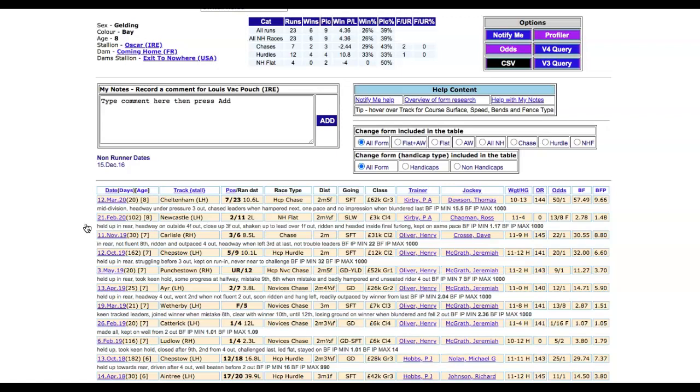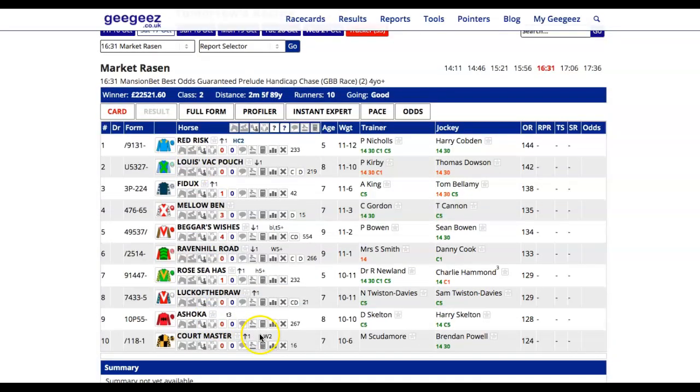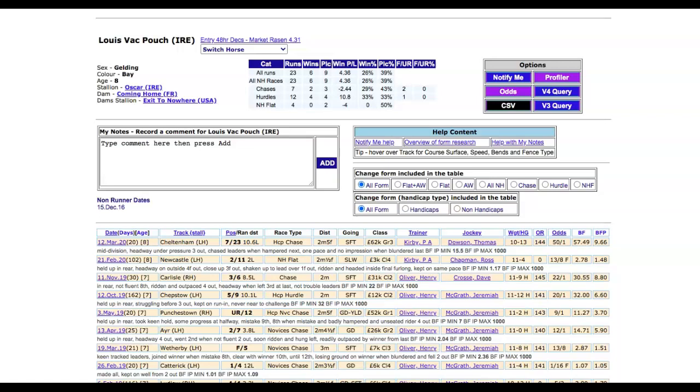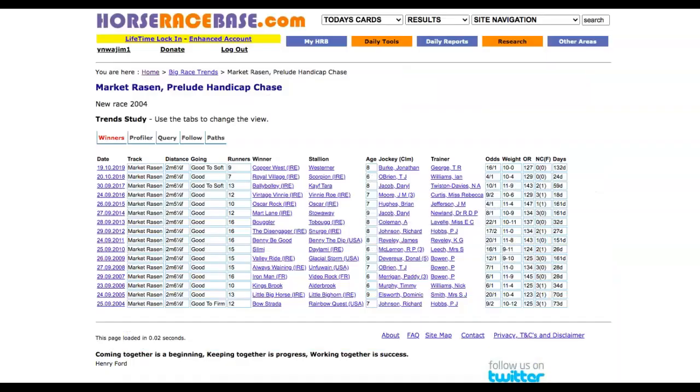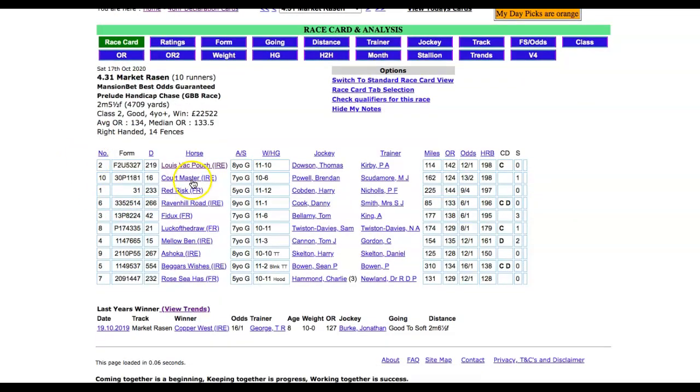Whether or not the day is the day, given that record, given it's his first run in 219 days, that might be a reason you just cross him off, although that run at Cheltenham gives some indication he has some ability, and he is lightly raced over fences. So whether they can win a chase with him this season, we shall see. I would hope it's not today because of that fitness question.